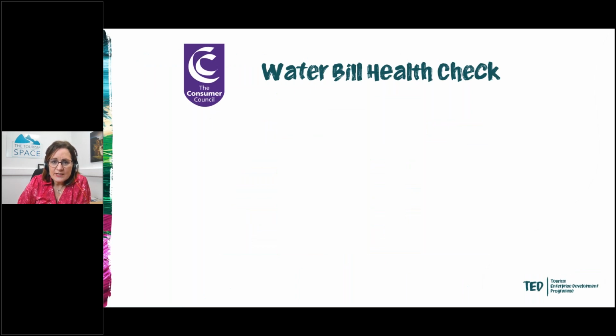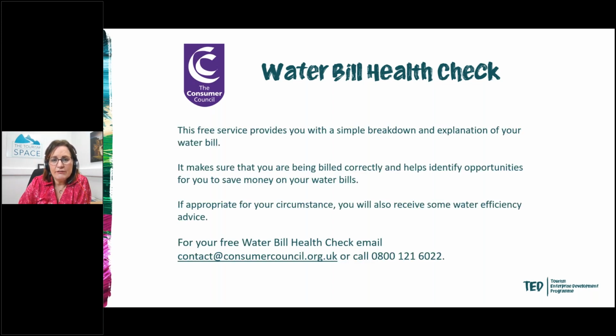The Consumer Council in Northern Ireland does offer a free water bill health check, and this is a really brilliant service if you're trying to understand your bill, particularly for the first time, but at any time I would say. It provides you with a simple breakdown and explanation of your bill. It makes sure you're being billed correctly and helps identify opportunities for you to save money on your bill as well. And if appropriate in your particular situation, you may receive some water efficiency advice.